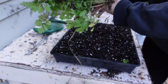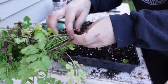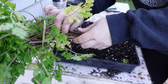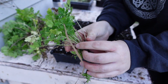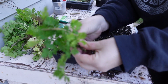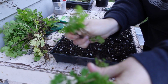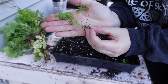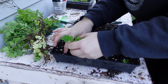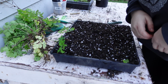So this is me demonstrating just how to take some cuttings of one of the feverfew little seedlings. So this is one here. I just pulled it off, and I like to take off as many of the leaves as I can, just leaving a few to help photosynthesize. So I end up with something like this, and then I just plant this into the seed raising mix. It is as simple as that, and like I said, you can get so many cuttings.